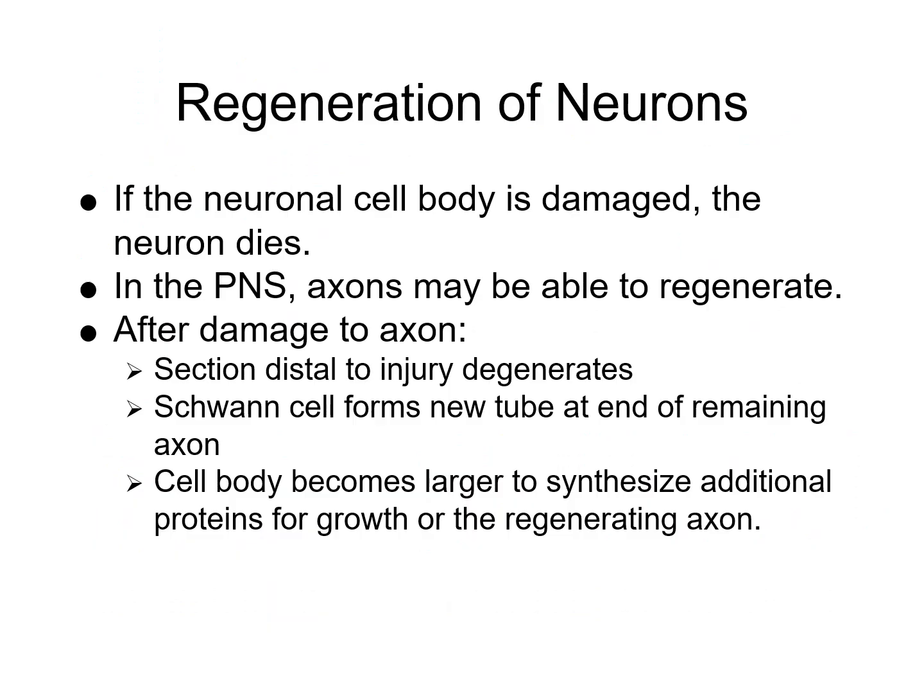If a neuron is damaged, it will die. If the cell body is damaged, the neuron is going to die. In the peripheral nervous system, the axons are able to regenerate if the cell body is still viable. After damage to the axon happens, the area distal to the injury will degenerate because it doesn't have the nutrients, and it will be removed by the macrophages and the Schwann cells. The Schwann cells will then try to form a new tube at the end of the part of the axon that's left, and the cell body can become larger and synthesize additional proteins to replace the axon.